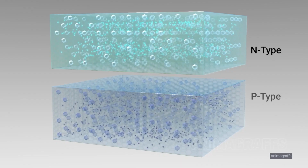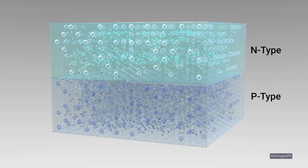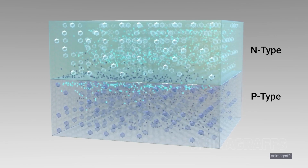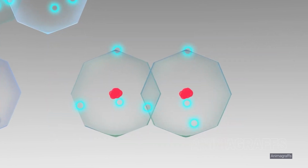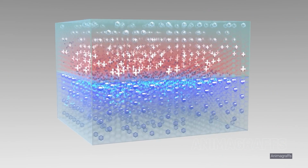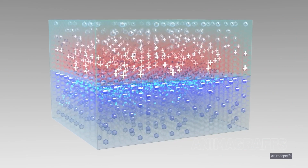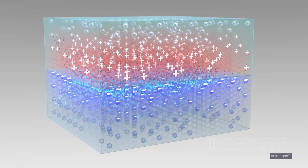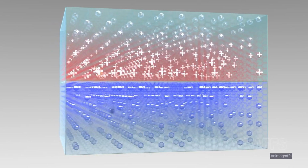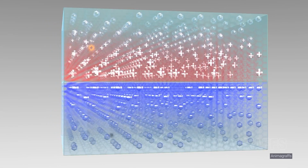When an N-type and P-type material are put in contact, free electrons from the N-type material and free holes from the P-type material move across the boundary and cancel each other out. The electrons fill in the holes. This uncovers the fixed positive and negative charges of the dopant ions, which creates a built-in electric field that stops more electrons and holes from moving across the boundary. This electric field corresponds to a built-in voltage and acts like a one-way valve for charge carriers.